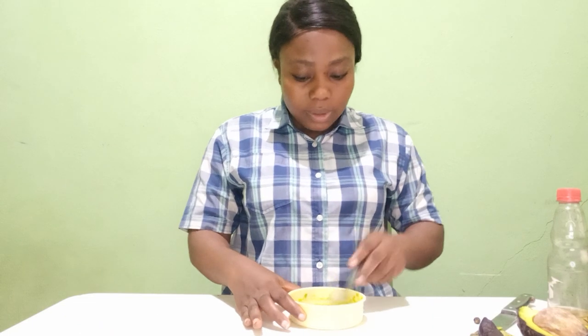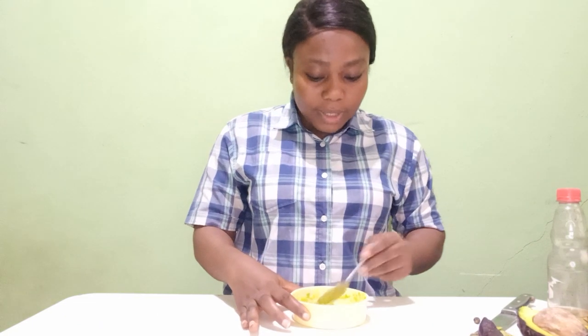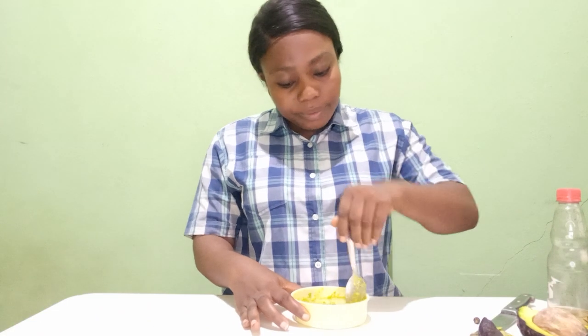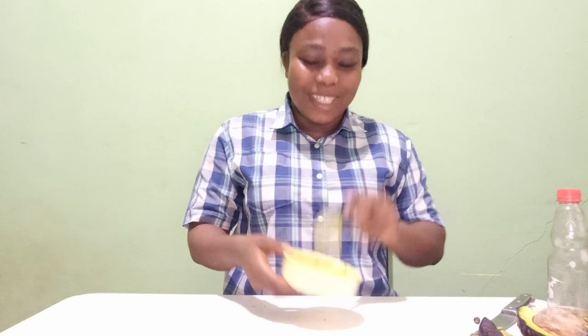Now mine has already crushed my avocado. Coconut oil smells so nice on the avocado. So I'm done with it. I'm going to show you how to apply it on your face in the morning, how to apply it, and how to leave it for some minutes before washing it.